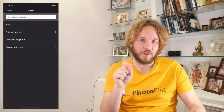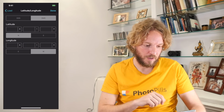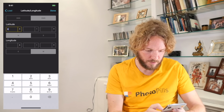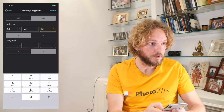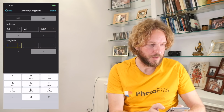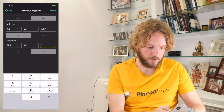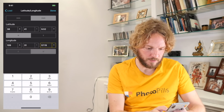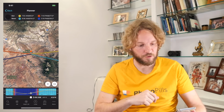Because this time I know the latitude and longitude of the shooting spot, I'm going to use the option Latitude and Longitude. So tap on Latitude and Longitude, and I'll plug the coordinates in here. The first coordinate is the latitude: it's 38 degrees 9.52 north, not south, north. Longitude, it's 109 degrees 31 minutes 57.19 seconds, and this is west. Pretty cool. Good. Now tap on Done, or tap on the back arrow if you're on Android.